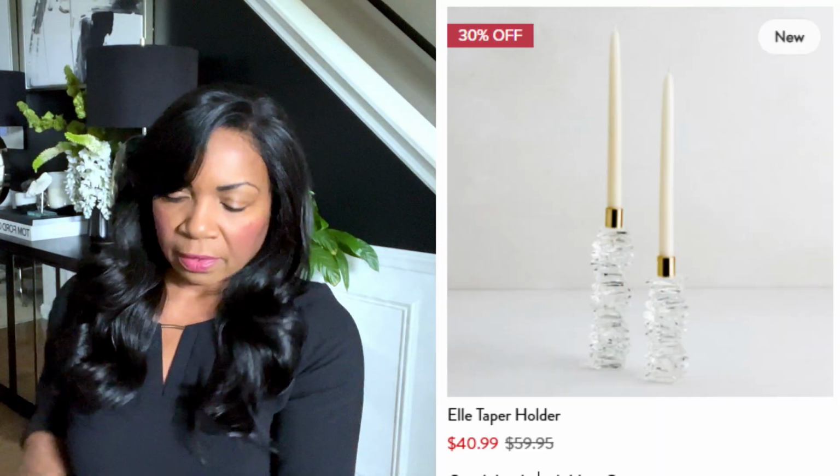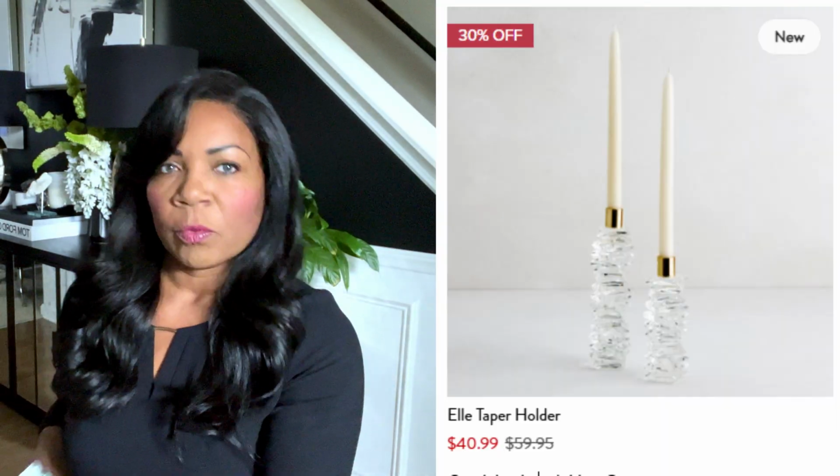The other thing that I saw were these glass crystal candle holders that I found from Ross again last year, very similar to the ones from CB2, and I picked mine up. They were on clearance. And here are those pieces. Again, they are not exactly the same, but they are very, very similar. So this one, as I said, I picked it up from Ross on clearance.